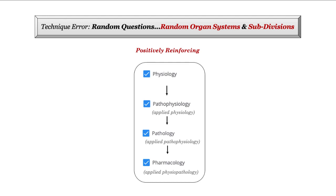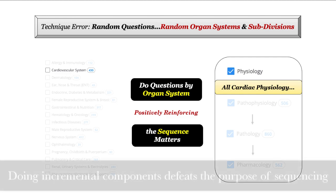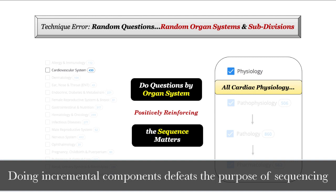After all, what is pathophysiology other than applied physiology? What is pathology other than applied pathophysiology? Likewise with pharmacology, other than pharmacodynamics, isn't pharmacology just applied pathophysiology? Each subdivision reinforces the lessons from that which preceded. And by the way, students always ask, can I do 10 physiology and then 10 pathophysiology questions? And the answer is an emphatic no. Do all of cardiac physiology before proceeding to pathophysiology. You need the full physiology background to optimize your learning. Doing incremental components defeats the purpose of the sequencing.